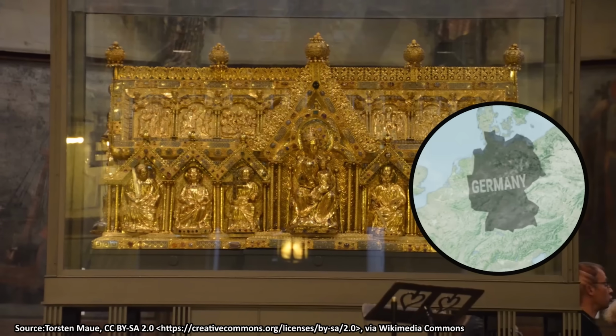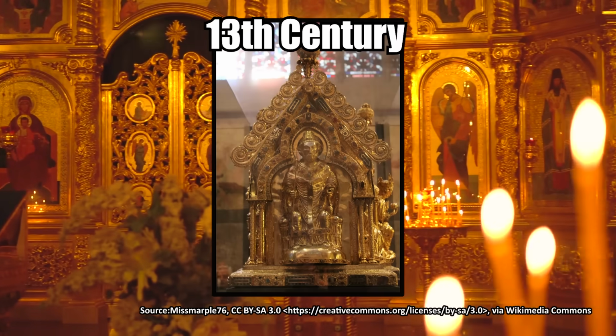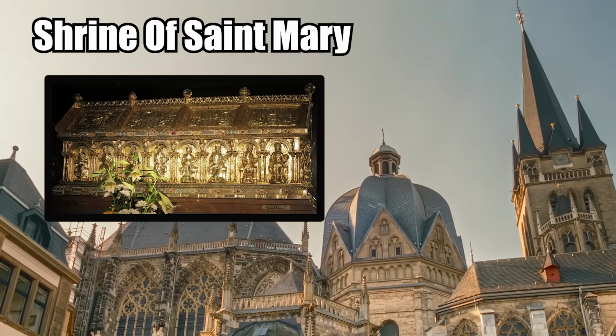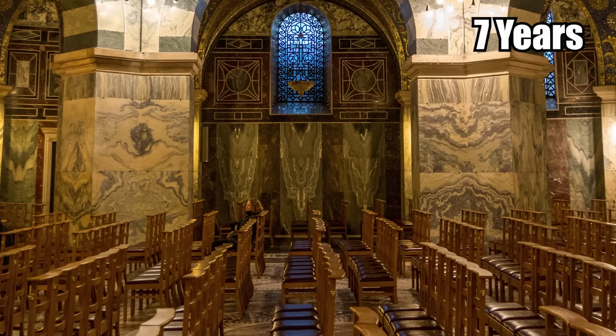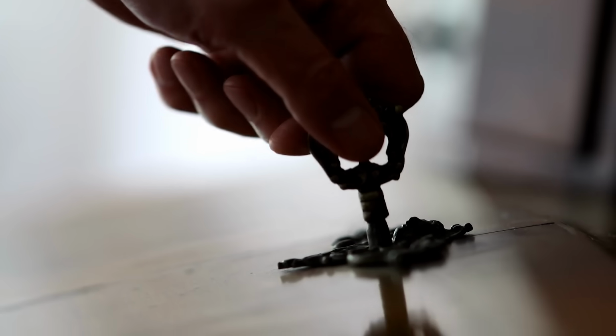Another can be found in the city of Aachen, Germany. It's been on display on and off since the 13th century. The cloth is safe inside the golden shrine of Saint Mary within the Aachen Cathedral. Once every 7 years, the relic is exhibited in a grand ceremony, and then it is tucked away once more.